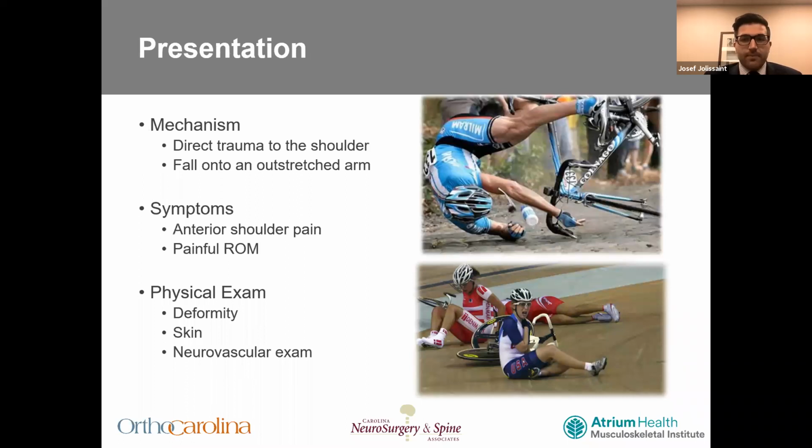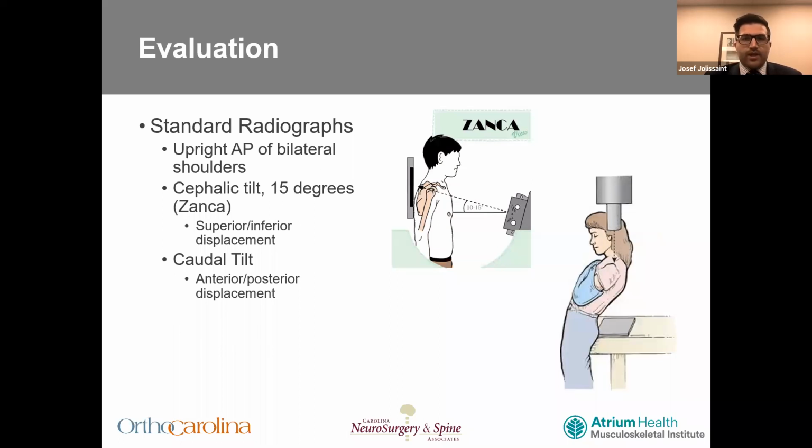The mechanism of injury is typically a fall on either the point of the shoulder or onto an outstretched arm, causing an axial load through the clavicle. Physical exam of these patients often reveals noticeable deformity and should focus on a detailed neurovascular exam as well as close evaluation of the skin. When evaluating clavicle fractures, in addition to a thorough physical exam, it's important to obtain appropriate radiographs. A simple AP radiograph is not sufficient to fully evaluate the fracture. Radiographs with 15 degrees of cephalic tilt, also known as the Zanca view, are helpful in determining superior and inferior displacement, while radiographs with caudal tilt are helpful in determining anterior and posterior displacement.